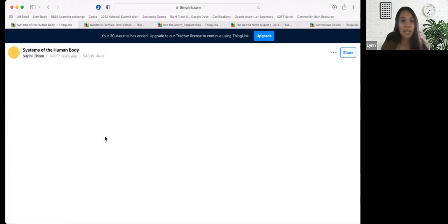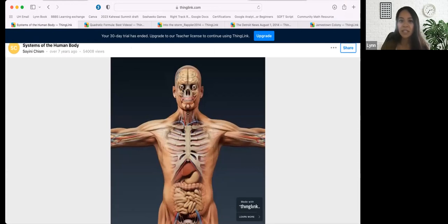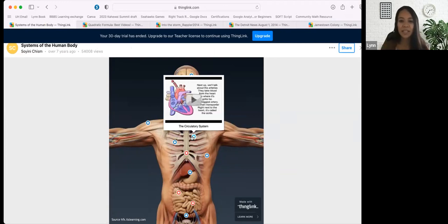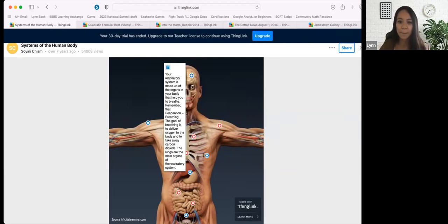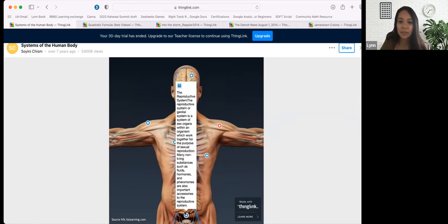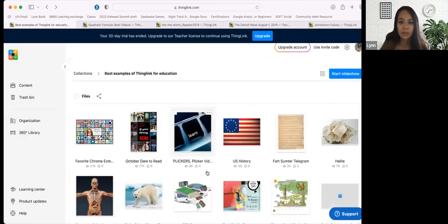And here are some other examples of student work. So for anatomy, it's really good because students can interact literally online and then you can pinpoint the exact place in the human body where it's referring to, right? Videos, even images, diagrams, information. US history.